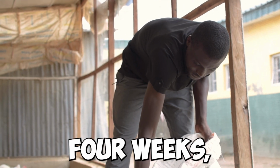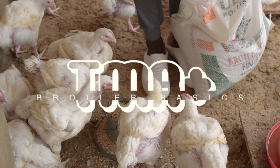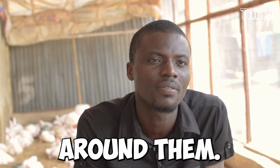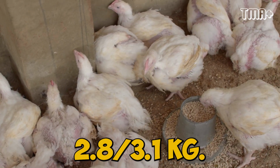Like in the first 4 weeks, I feed them all through from morning till the next morning. You max your feeding 24/7. That is, they don't rest. They eat every time. They are always finding food around them. So when they get to around 4 or 5 weeks, they would have already attained 2.8, 3.1 kg.